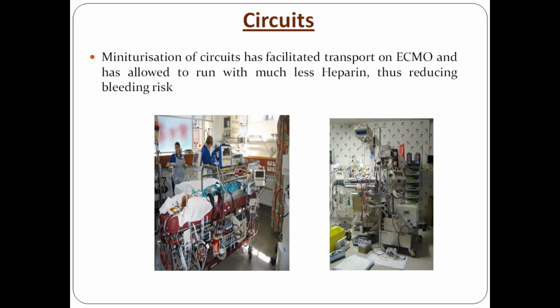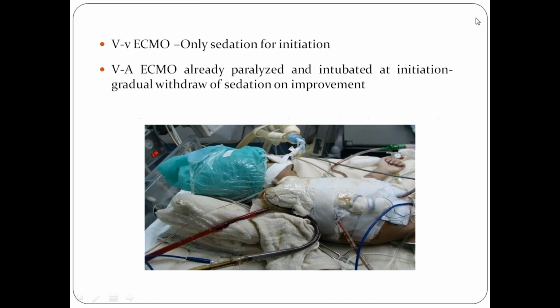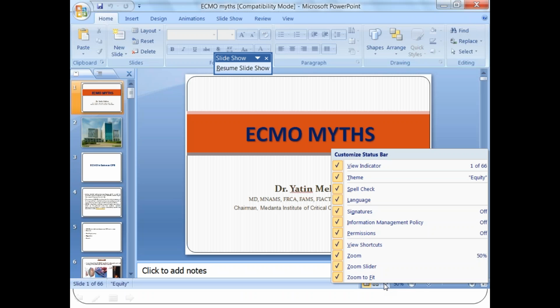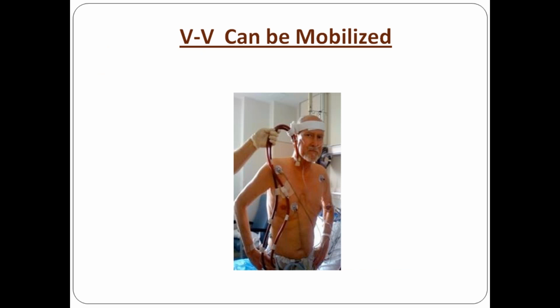So these are the circuits which you have already seen. One myth is that the patient needs to be paralyzed and fully sedated. Yes, that is correct when you're starting the ECMO. Initially, obviously, you need it. You don't want the patient to be thrashing around when you're inserting the cannulas and all. But yes, the patient can be mobilized once they're comfortable on it. They can be conscious.